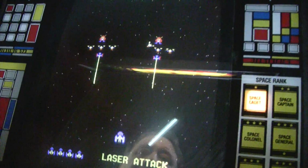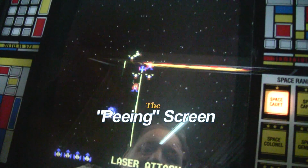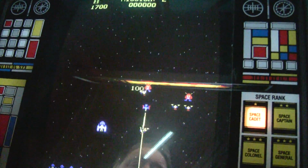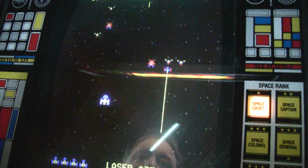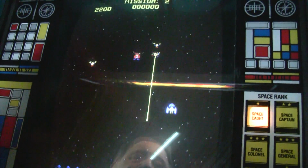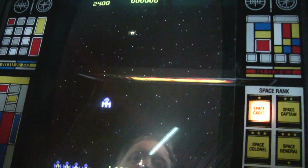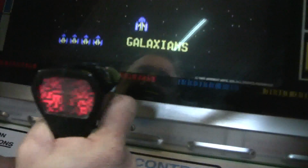Now we're on to the next level. Now we called this the peeing screen, even though they called it a laser. Only 2 of the space bees pee, and then you can see the miniature Gorfs too. They're not happy either. You can't hit every one. Now the peeing has ended. 2 more. Good. Now we go on to the next level.